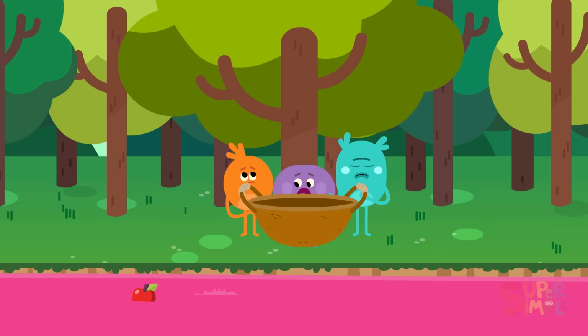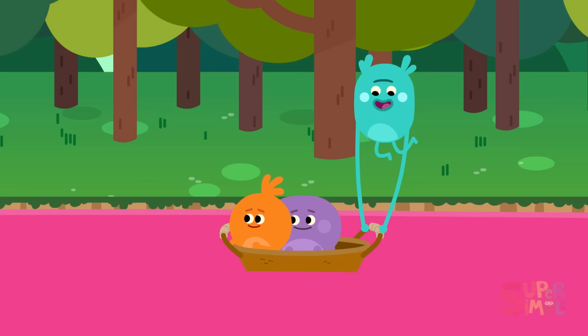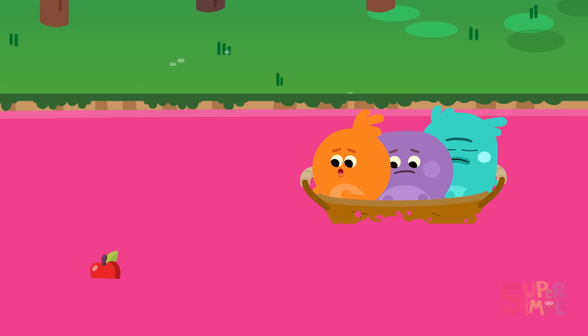Oh no, Bumble Nums! You didn't get any! And now they're all going down the Raspberry River. Yum! You've caught up to the amphibious apples.